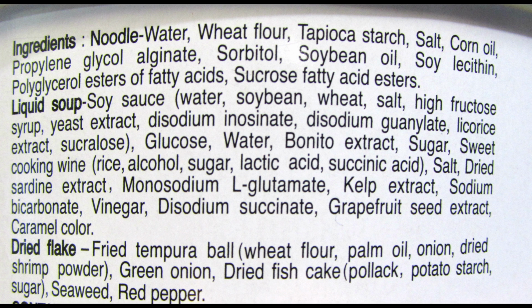But after I googled it, I found out it has a whole lot of health benefits. Maybe they put it in here to counteract the sorbitol to keep me out of the bathroom all day. And then I see something else very interesting, fried tempura ball. I'm looking forward to seeing what that's all about.